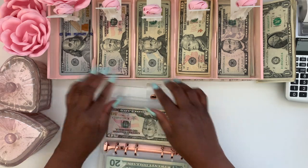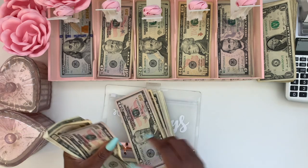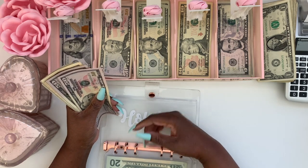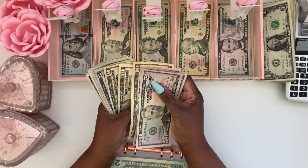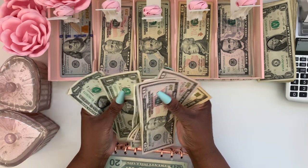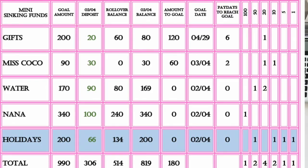Okay, and the holidays is $66, so 50, 65, oops, sorry, and a one. And the goal for holidays, which was just for holiday decorations or food or something like that for whatever holiday is coming up, the goal was to be $200. So we should have reached that today. So let's count it. 100, 50, 60, can you guys see? 50, 100, 50, 60, 70, 80, 85, 90, 91, 2, 3, 4, 5, and then that is 200. I was worried there for a second. Okay, so this goal has also been met.